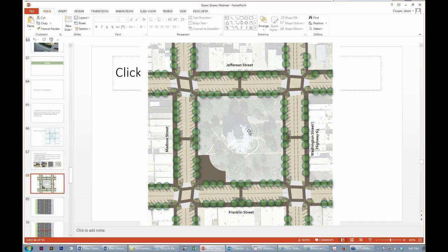So our plan is to connect those up and send them out away from the building to our bioretention and have them daylight in the bioretention bump outs. So that way the water gets filtered through the soil and the plant material, and then eventually gets stored in the gravel under the streets.